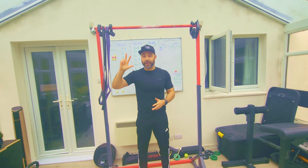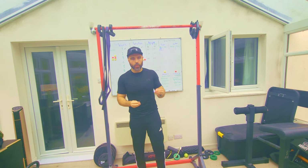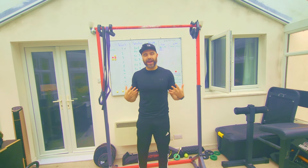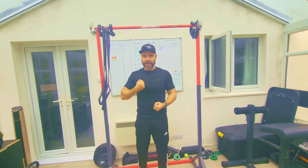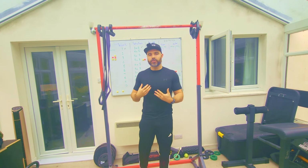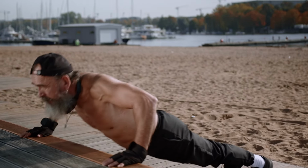Fitness myth number 3: with calisthenics, you have to train to failure. And this is something that's very, very common when I look on Facebook, on Reddit. There'll be people asking for tips, advice, workout ideas when it comes to their calisthenics. And every single time in the comment section, someone is always saying, you have to train to failure. If you don't, you're not going to progress.